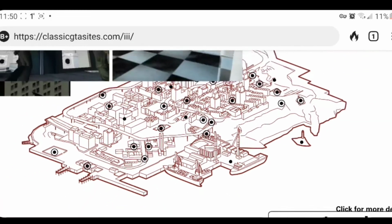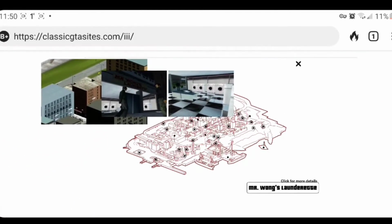Let's click here. Okay, these are the laundromats. Oh, I remember.